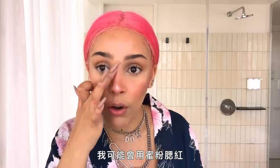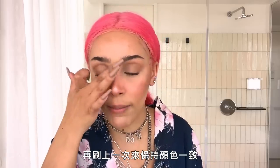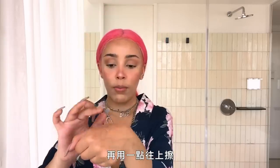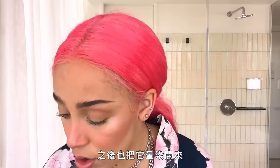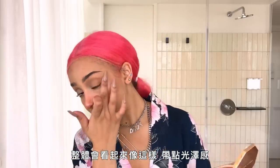I'll probably go over this with a little bit of the powder blush just to match it back. So just a little bit, probably pounce it on top. Take a little bit more. I kind of work it upward and I focus on the part that I want it to highlight. And then I'm gonna just blend this out too. I got a little bit of creasing here. And it should kind of look like that, a little bit of a glow.